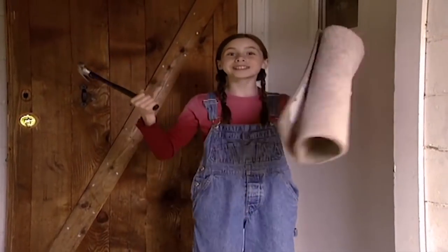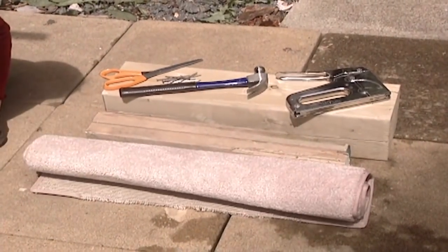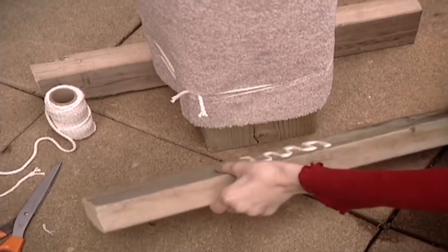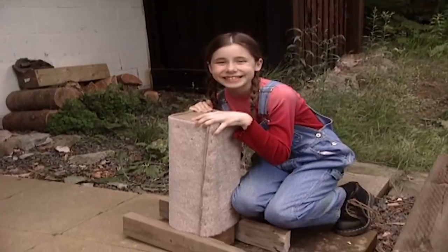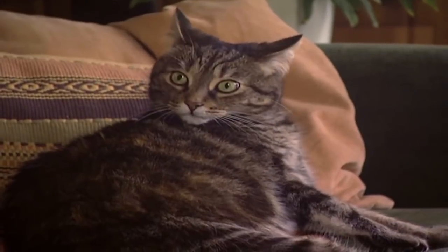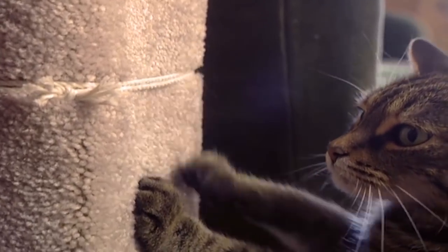Easy. Make a scratching post. A scratching post is made of some wood, carpet, and anything else that Myrtle might like to scratch. Get your mom or dad to help you. Just glue the pieces together, staple on the carpet, ta-da! Now Myrtle can scratch all she wants, and everyone's happy. Aren't we, Myrtle?